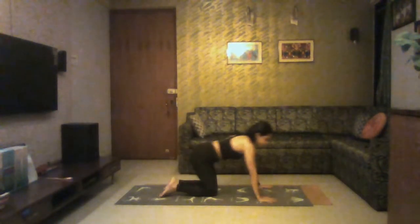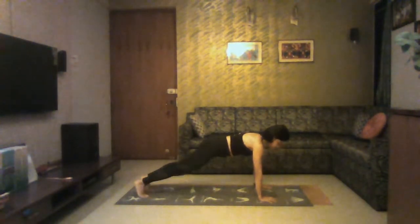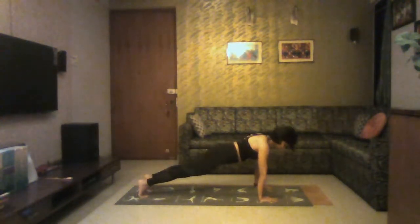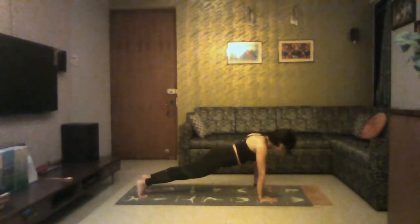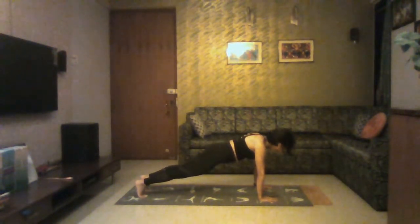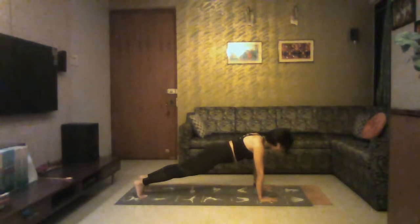The normal full-arm push-up. In this case, you are in a plank position. I explained the plank position: palms right under the shoulder, palms shoulder width apart. The abdomen is in a hollow position. It is not sagged in. The hips are tucked in.